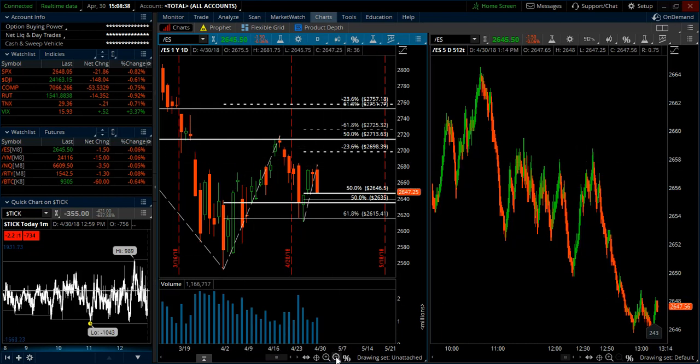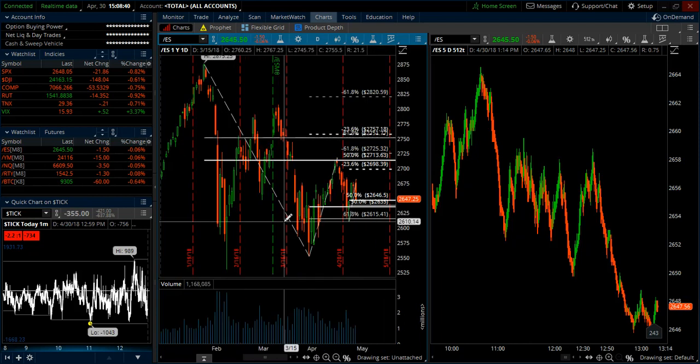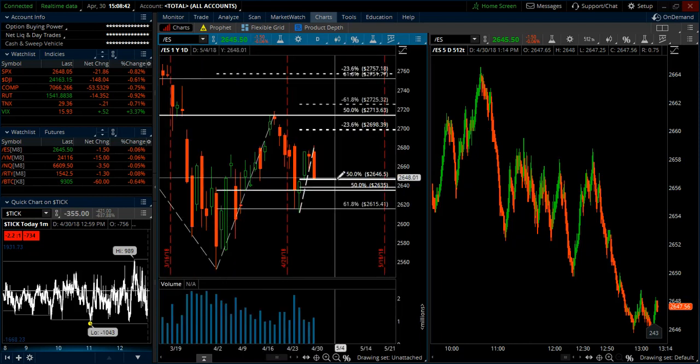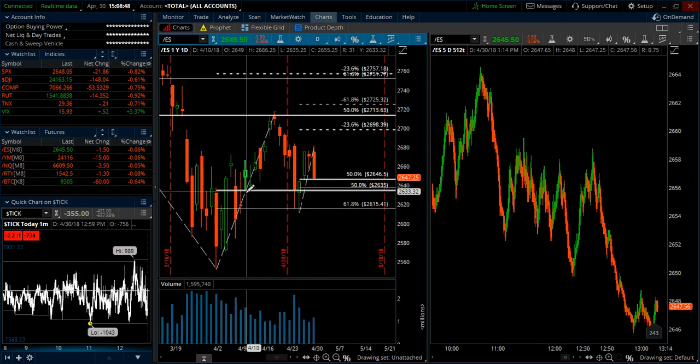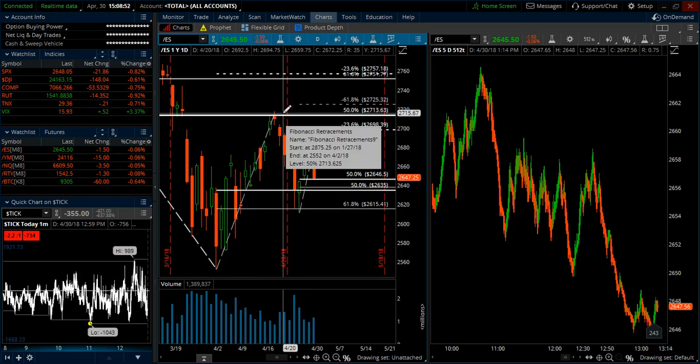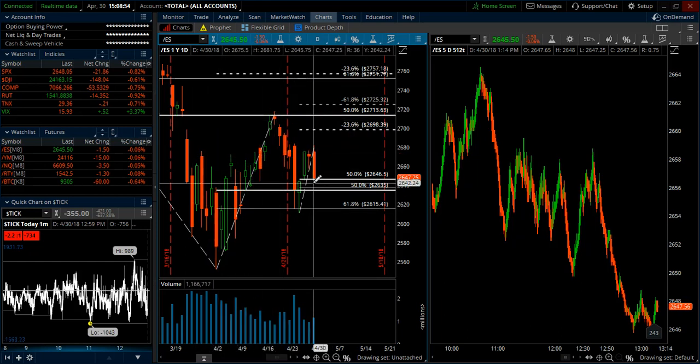We've got a couple of things that are unfolding here, and this week we will hopefully get some resolution in what's been a consolidation, a fake out, and then a return to that consolidation area that we've been in. So this week we have the FOMC meeting announcement on Wednesday.